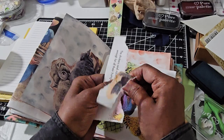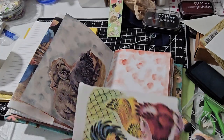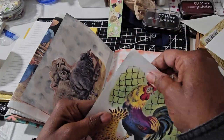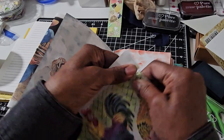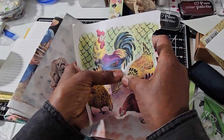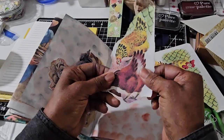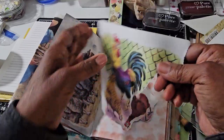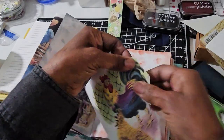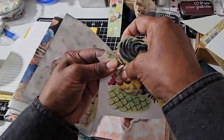We can use this real good, and then we'll take this one. Okay, so we already tore the turkey up, so that's just done. We can probably come in here this way, is what I'm thinking. Maybe come on across here and come down and be there. Okay, and then this one, we'll tear this off around here and come in here a little bit and come around.